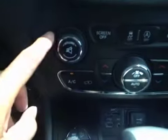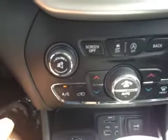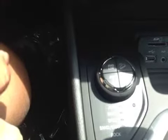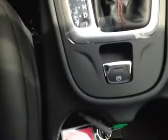Rotary controls for your volume, electronic stability program on and off, blind spot detection warning on and off, air conditioning, rotary dials, dual zone controlled air conditioning. It's a true four-wheel drive, so you have four-wheel drive high and low, hill descent, locking differential, as well as be able to select terrain, whether you're in automatic, snow, sport, sand, mud, and rock. She does have an 8-speed automatic transmission with an electronic emergency brake.